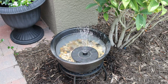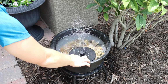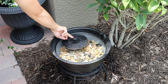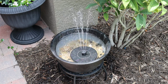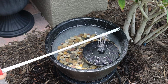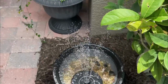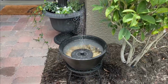Now here are a couple of things to note with this solar powered water fountain. It actually works surprisingly well, but it only works in full sun. As you can see, it's spraying really high and doing such a good job that it is spraying a lot of the water outside of the pot. Our pot was about 14.5 inches wide at the top, so I would recommend considering getting something a little bit wider than that so that it can kind of catch some of that water back inside the pot and not spray it all on the sidewalk.